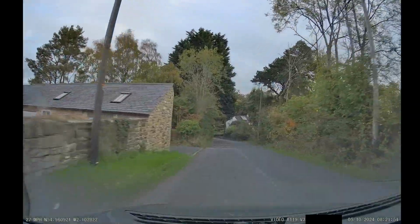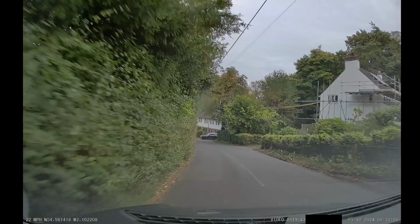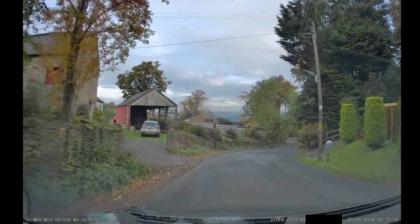Bend here, another place where people cut their corners. A bit of a blind on the hedge, the way it is. Just taking it slow and keeping well to the left on these sort of bends like that.